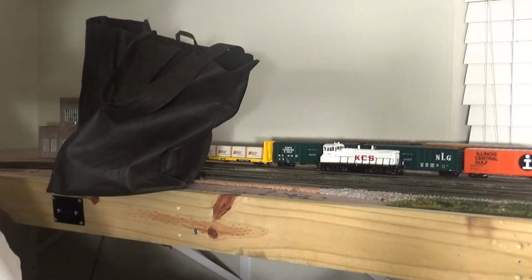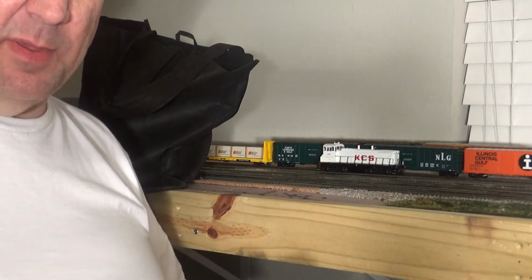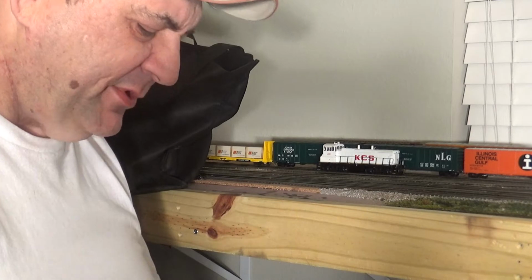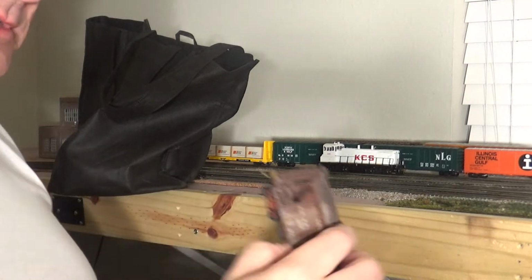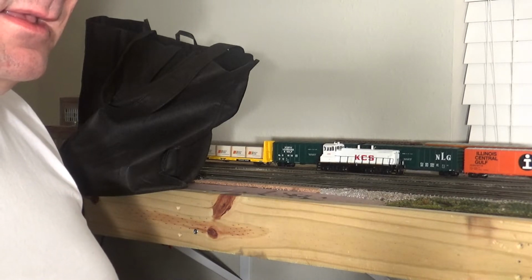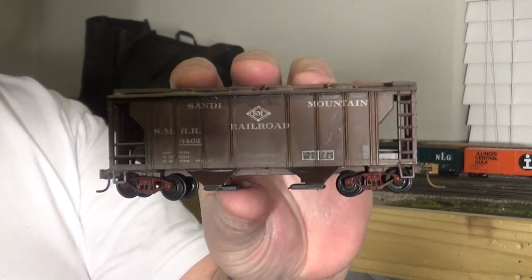So next thing, of course, I am going to need a lot of those small hoppers, not only for the oil well industry that haul drilling equipment and oil field services, but there are other small hoppers for the cement industry that haul things like lime and gravel and sand and things like that. So I got this nice weathered hopper from the Sandy Mountain Railroad. Sorry, I don't have my glasses on. I probably should have put them on. So I think that's a nice hopper car too.